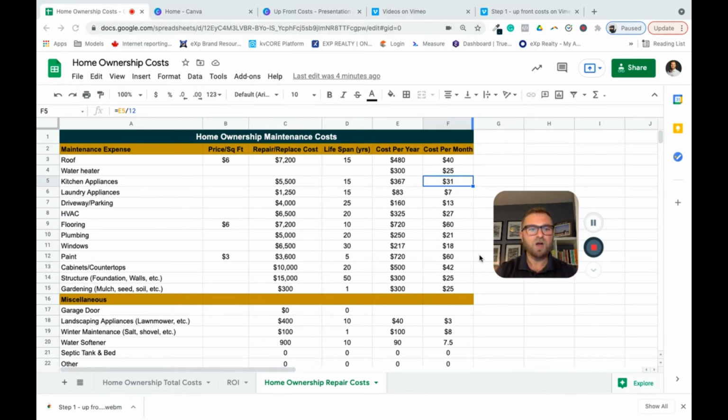Hot water heater: it's my experience that the vast majority of people tend to rent their hot water heaters. It seems to be very normal. $25 a month is what you're looking at there, $300 a year just to have the rental.